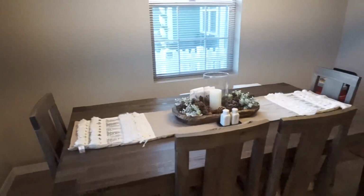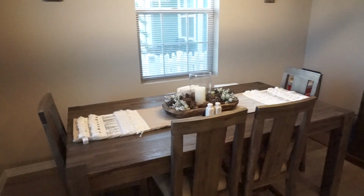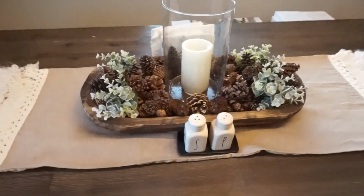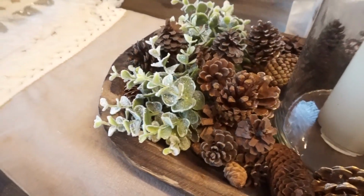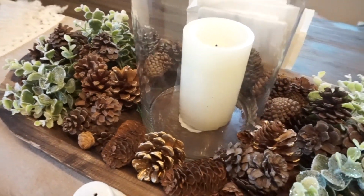Now turning you guys around to my kitchen table area. This is very, very simple. I did not do much this year, but I really like the way that it turned out. So I do have my dough bowl right here, and I just added some greenery picks with a bunch of pine cones. I really love the way that this turned out. Super simple, but absolutely gorgeous.